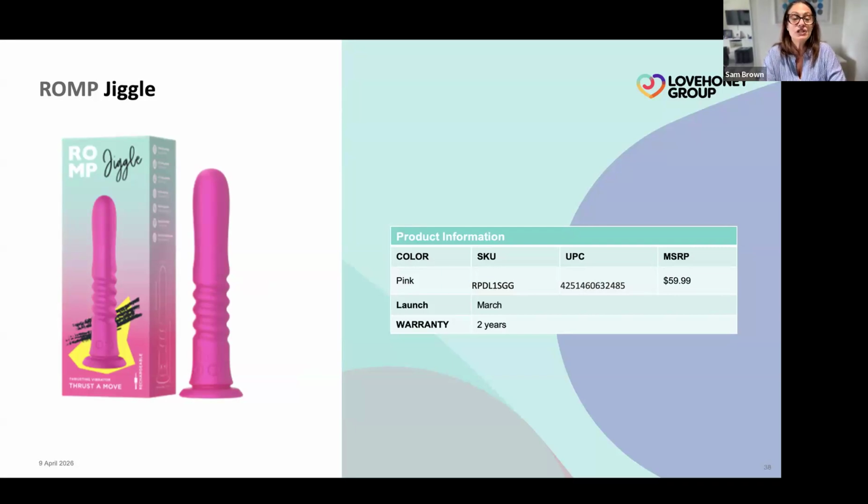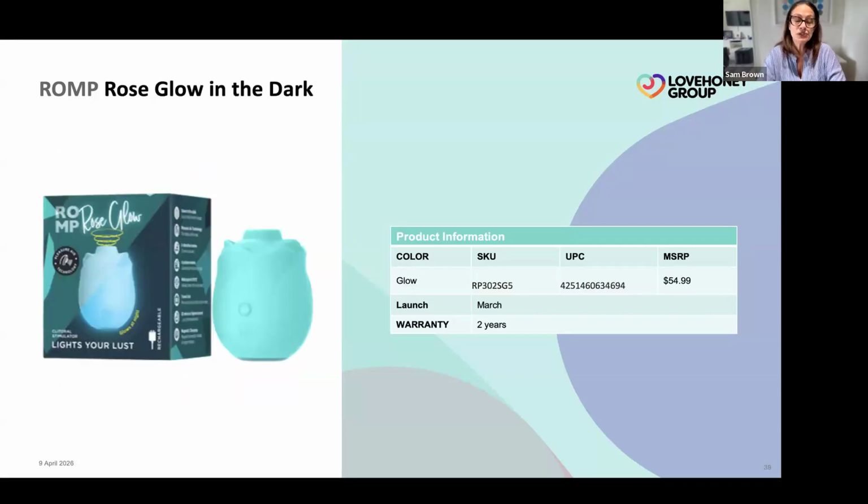So Jiggle is new. And then our rose glow in the dark. This was slightly delayed, I apologize. It is coming. It should hit our warehouse soon if it hasn't today. Fingers crossed. So ECM will have it as soon as we get them in stock, and they will go right out. It is a glow in the dark rose. The wonderful thing about it is that it glows blue. It's a pretty cool color. It only needs about five, ten minutes under light, and then it will glow in the dark. It always reminds me of my childhood, although mostly when we were kids, it was all yellow glow in the dark.